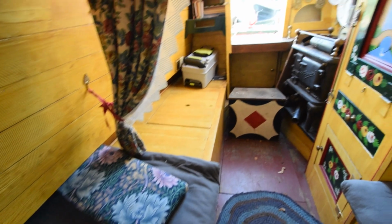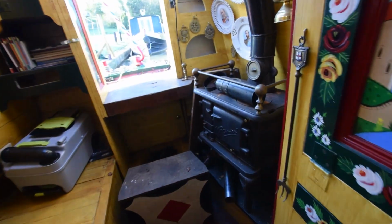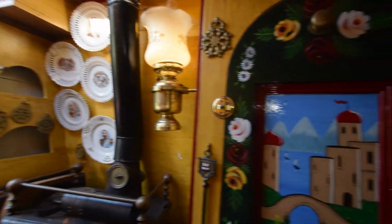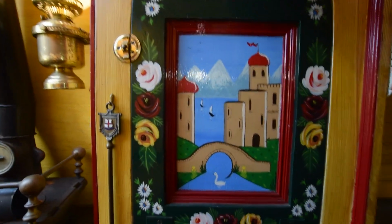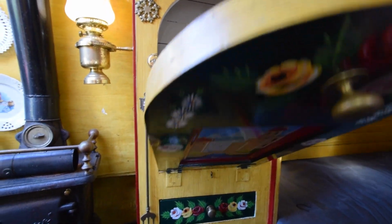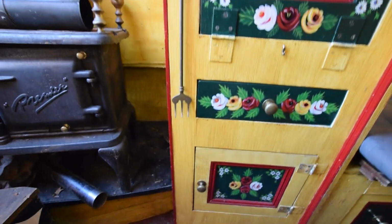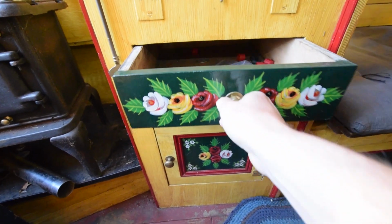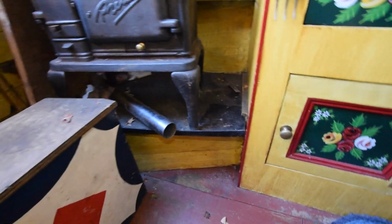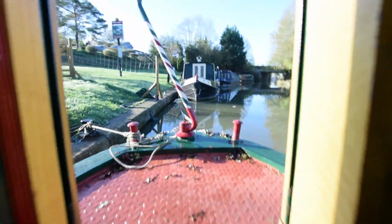It's a really lovely room. 2 single berths in here. Great for children. That's a Premier range. And here's the drop down table. Super thick woodwork, you can see it there. So it's quite a traditional stern cabin. Drawer in there and a little cupboard underneath that. A few shelves and little cupboards either side here.